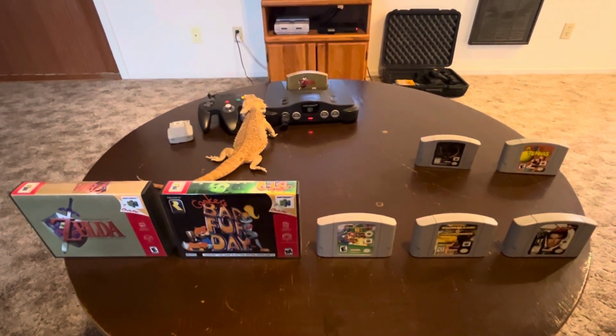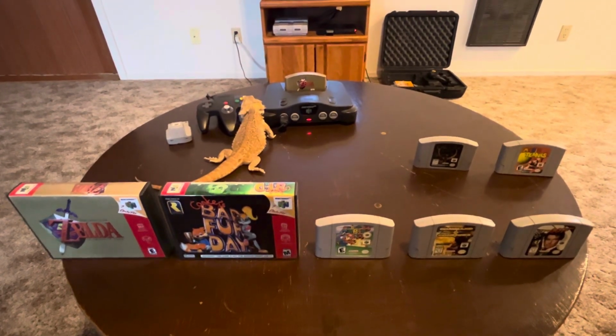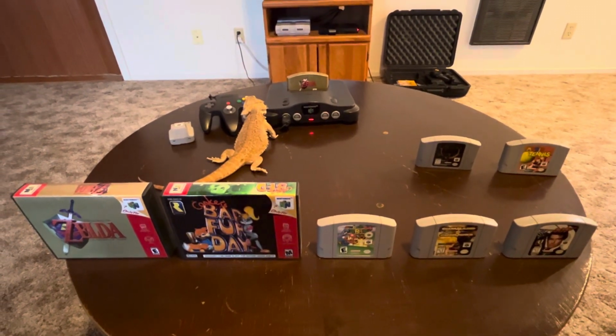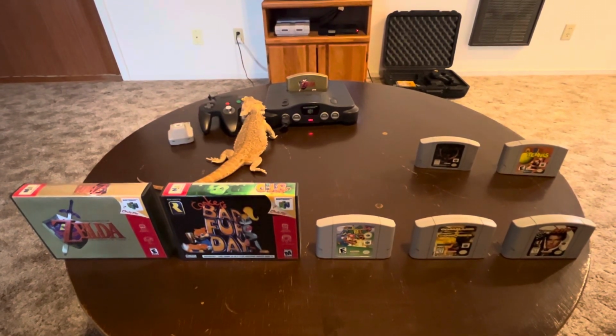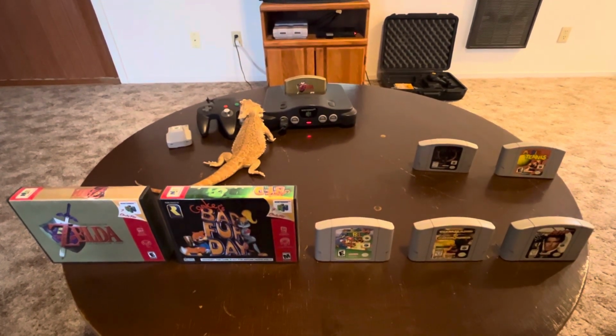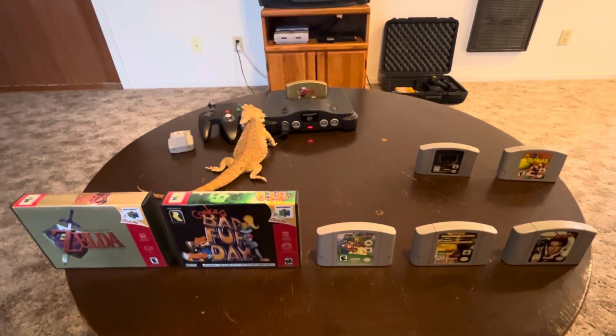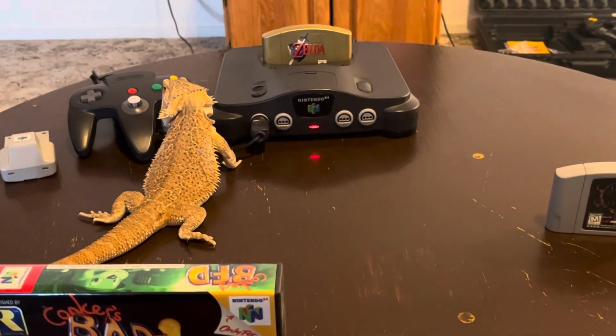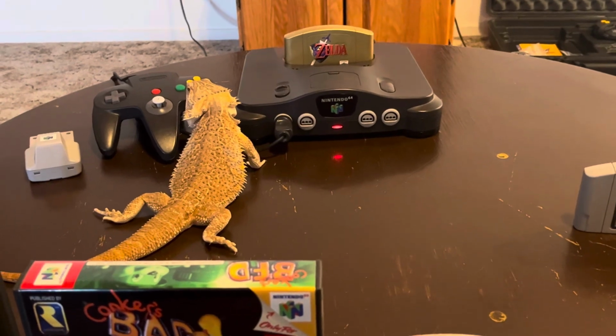So many memories. It was there from the beginning to the end. It was really truly my last Nintendo console too, because after this, I didn't follow Nintendo anymore. I didn't get a GameCube, I didn't get a Wii U, a Switch, none of that. So this was really my last real console for Nintendo at the time. Later in life, I did buy a GameCube, which I absolutely love.